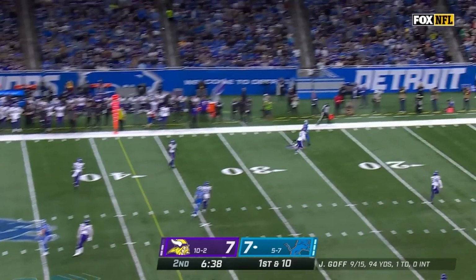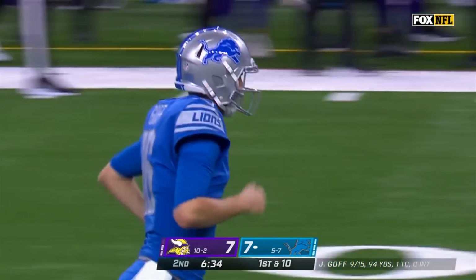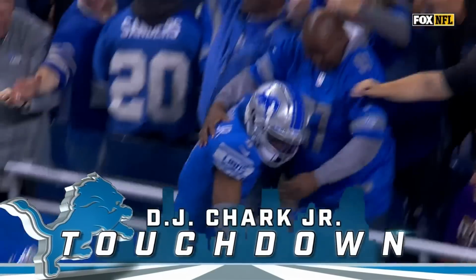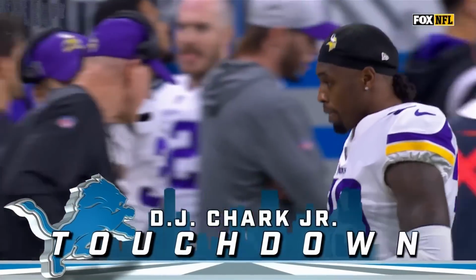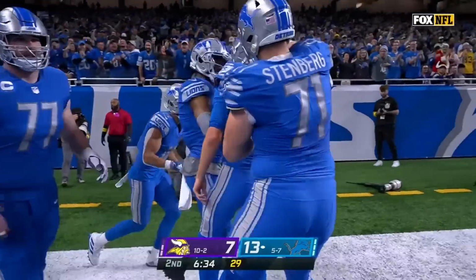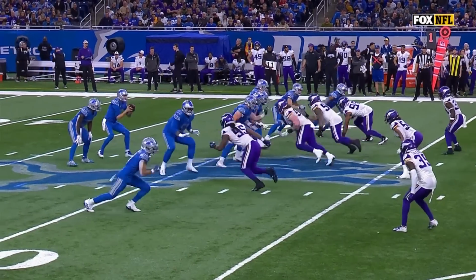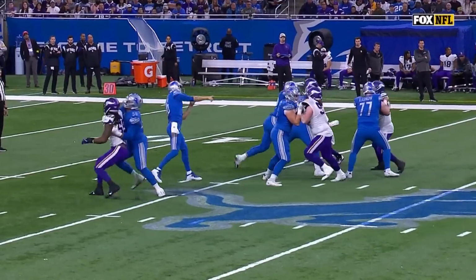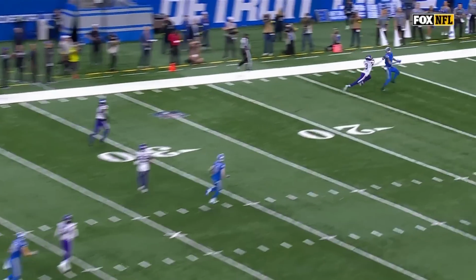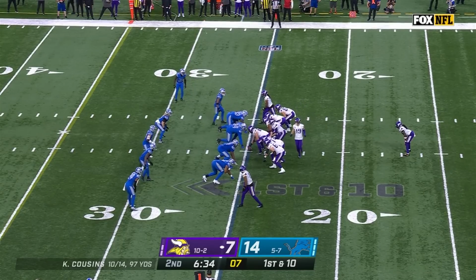Goff going deep on first down. It is caught and taken in for a touchdown by DJ Chark. 48 yards. And the pressure is coming from Jared Goff's right side, but Jared Goff recognizes so quickly. As soon as Josh Metellus, number 44, came down, he saw those three coverage, and DJ Chark ran right by Cameron Dantzler.